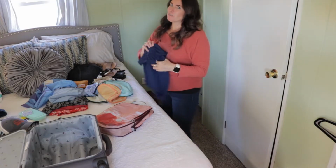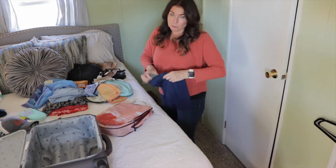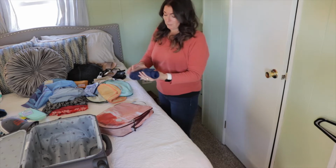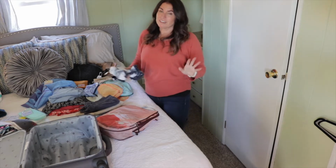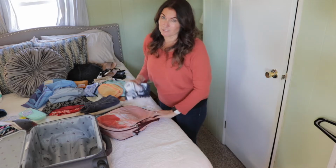Because I am not really worried about wrinkles for this trip, I am just going with the tried and true roll-up method for my clothing, rolling each piece up and then putting it into my compression cube. It is really nice to go somewhere beachy like this because you don't need as many clothes, and they're smaller clothing, so they take up a lot less space.